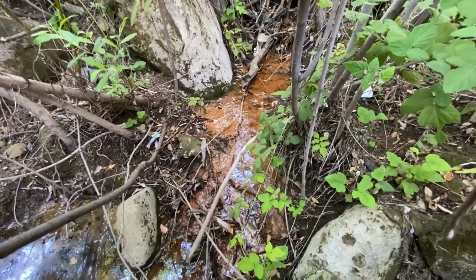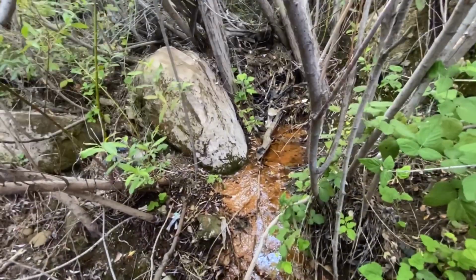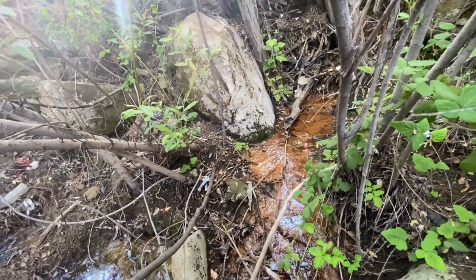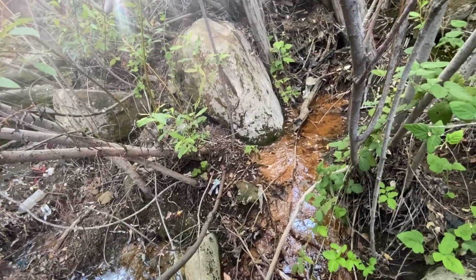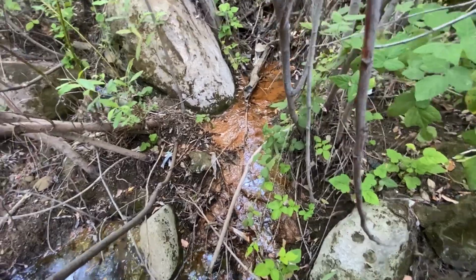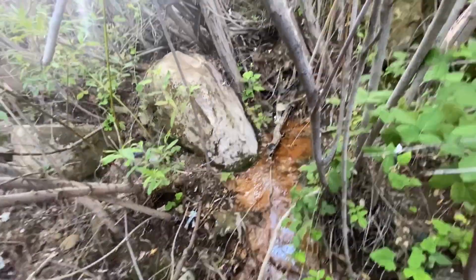Alright, you can see that it's flowing. I read that the flow rate here is allegedly 8 gallons per minute. It's quite a bit. This doesn't look like 8 gallons a minute, but I don't know.